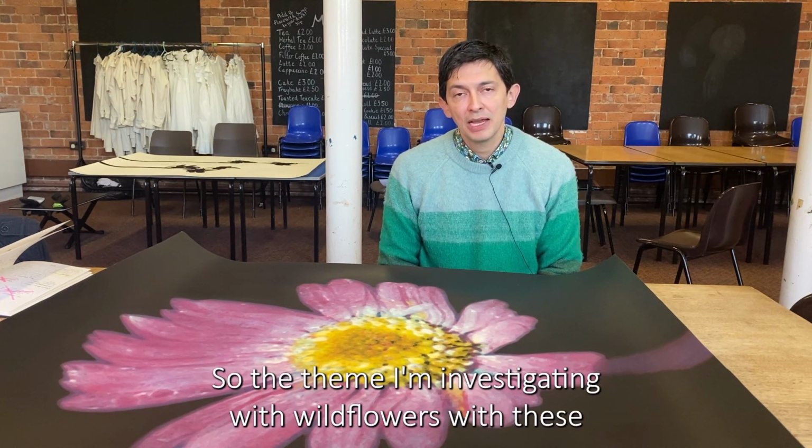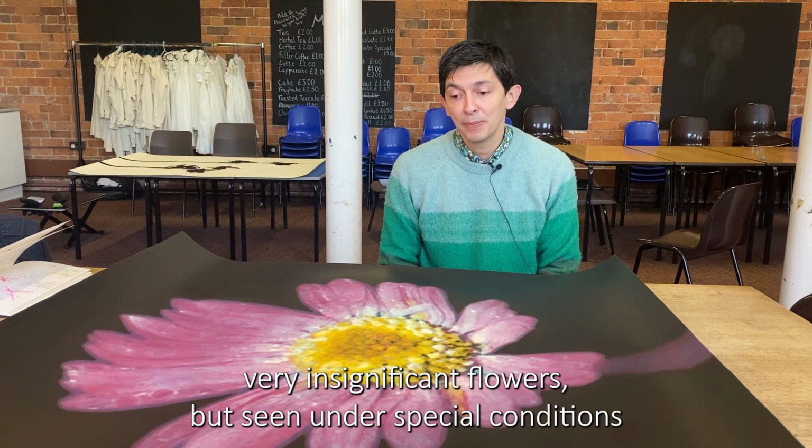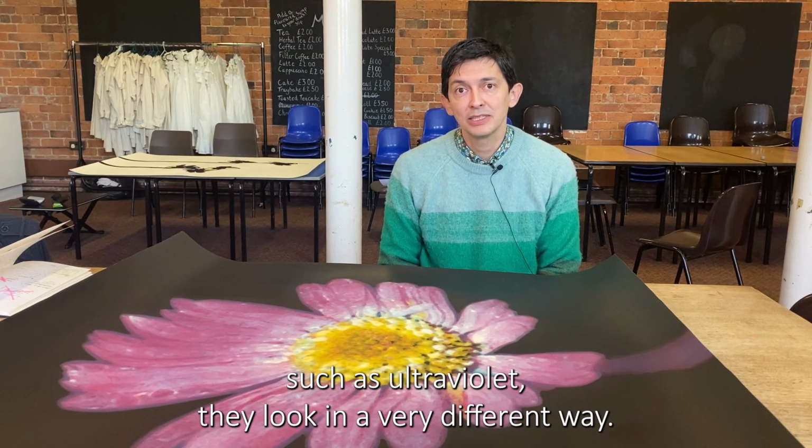So the theme I'm investigating with wildflowers with this painting is the beauty of the common, and how we normally see these very insignificant flowers, but seen under special conditions such as ultraviolet, they look in a very different way.